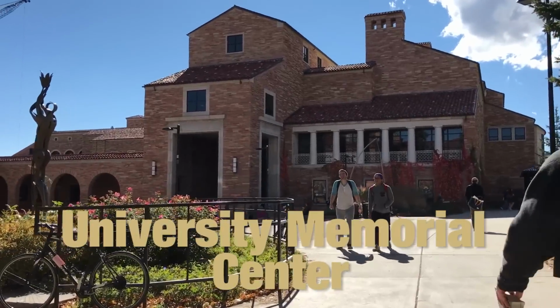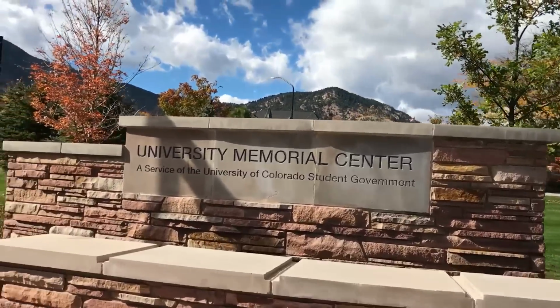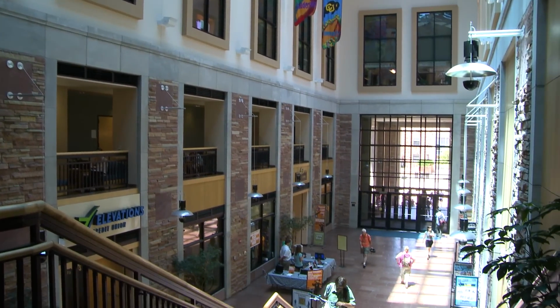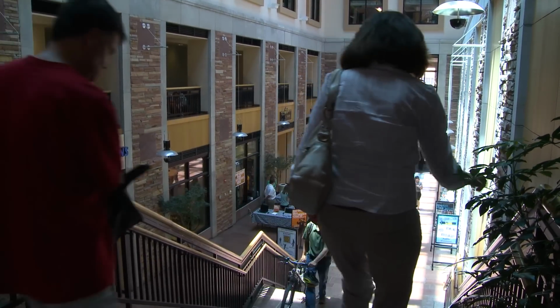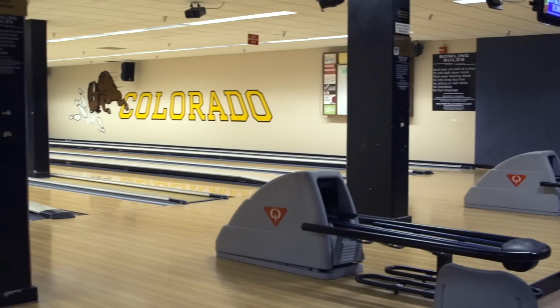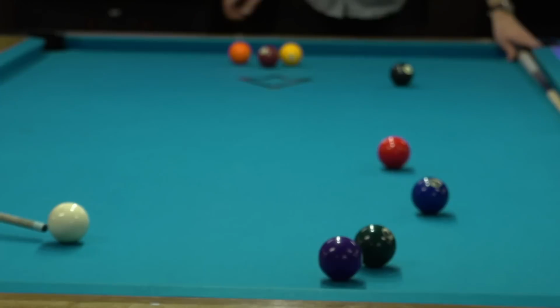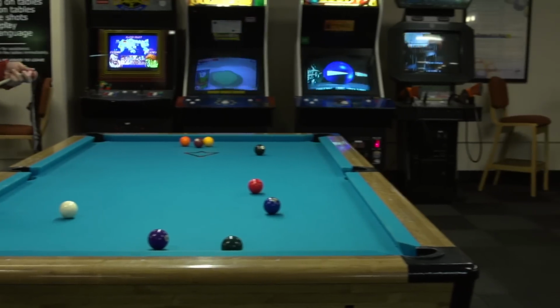Welcome to the UMC, also known as the University Memorial Center. This is our largest student union here on campus and a great place that students like to hang out. The UMC holds our CUSG, which is our CU student government. We also have the Connection held here. The Connection's the only bowling alley in the entirety of Boulder. Really fun place to go hang out with friends or play some arcade games.